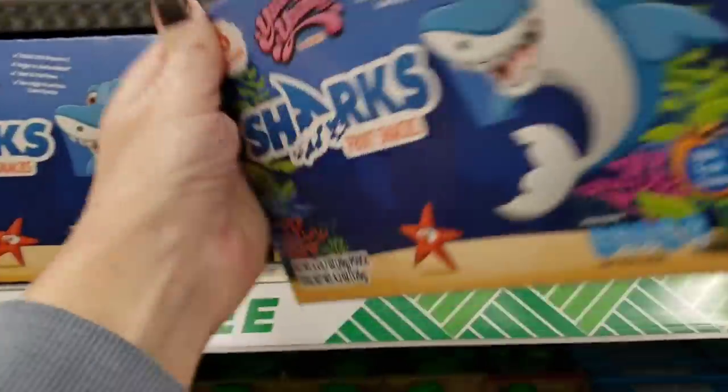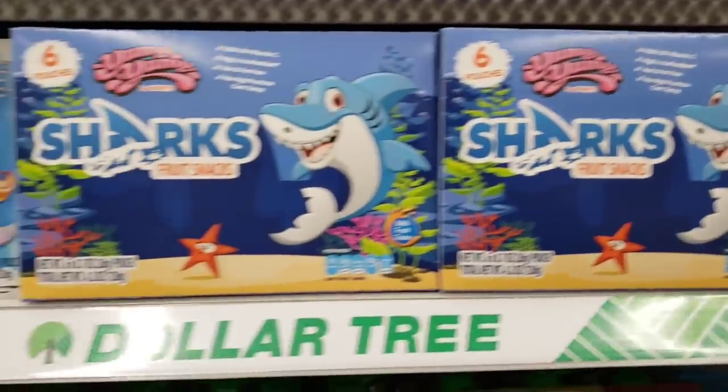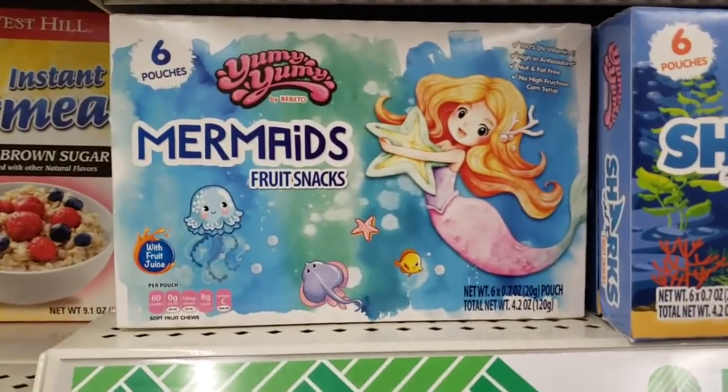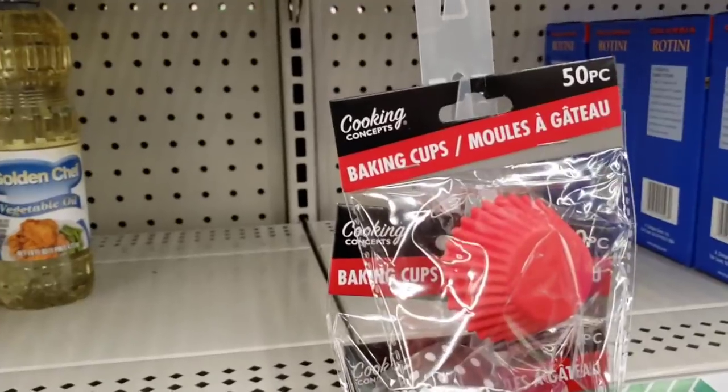These are fruit snacks. Never seen these before. And then they had it in mermaids. At least it wasn't a llama or a unicorn.